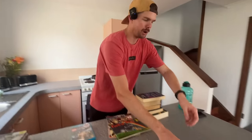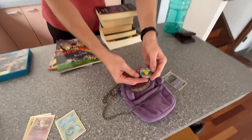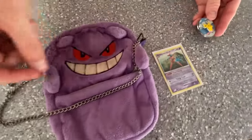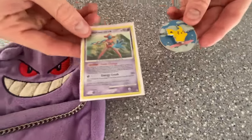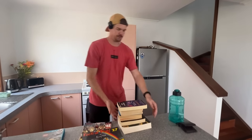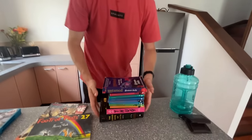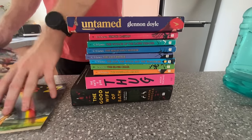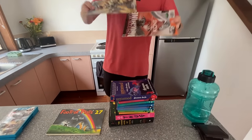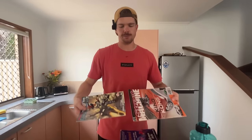And then we had more Pokemon stuff over here. There was a Pokemon pin. There was a cool Gengar bag. And then a Pokemon card there as well that sold as a multi-quantity order bundle. In the books, we had these books go on to sell individually. We also had, actually they were all individual sales. We had a couple of these and we're actually going to put them into envelopes when we ship these out. They can go into the large tracked envelope. That shouldn't be an issue.